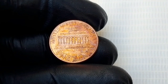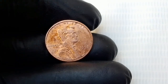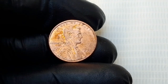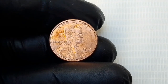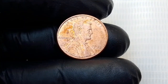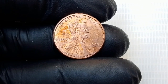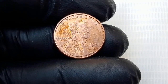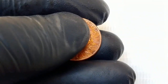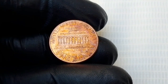The penny, stamped with the image of Abraham Lincoln on the obverse and the Lincoln Memorial on the reverse, was nothing out of the ordinary to the average person. However, unbeknownst to most, this very coin would go on to make history by becoming one of the most valuable pennies ever created. This 1998 D penny would eventually fetch a staggering $398 million at auction, rewriting the history books for rare coins, and captivating numismatists, collectors, and investors around the world.